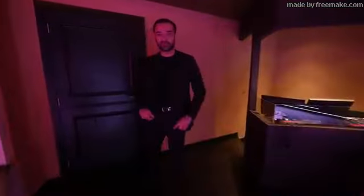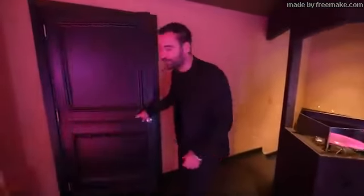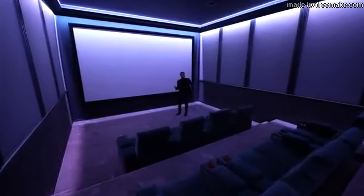And you may think that's it for the lower level. It's not, because we have this door opening up to the movie theater. We have 3-tiered seating, plush carpet on the floors, padded walls, massive screen behind me with 4K projector.